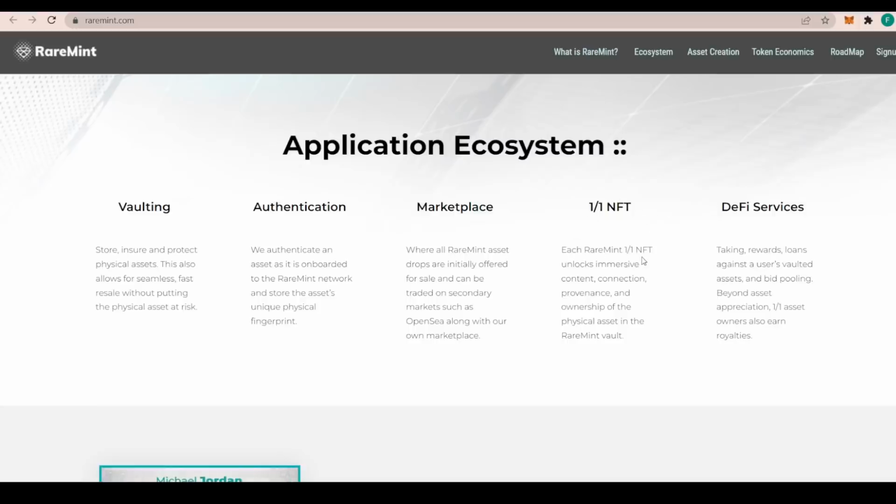One-to-one NFT, so each RareMint NFT, a one-to-one NFT, unlocks an immersive content connection, provenance, and ownership of the physical asset in the RareMint vault. And lastly, the DeFi services. So taking rewards, loans against a user's vaulted asset, bid pooling, and beyond asset appreciation, one-to-one asset owners can earn royalties. So yeah, there's quite a lot to it.